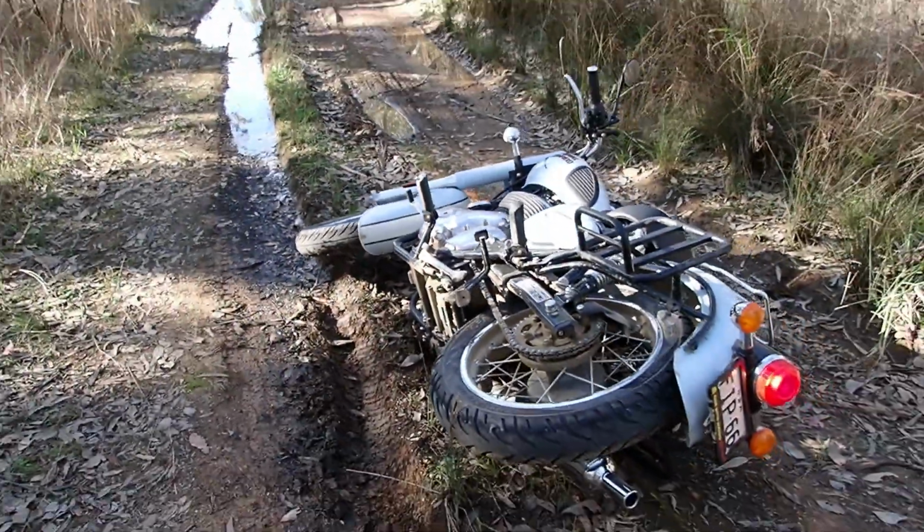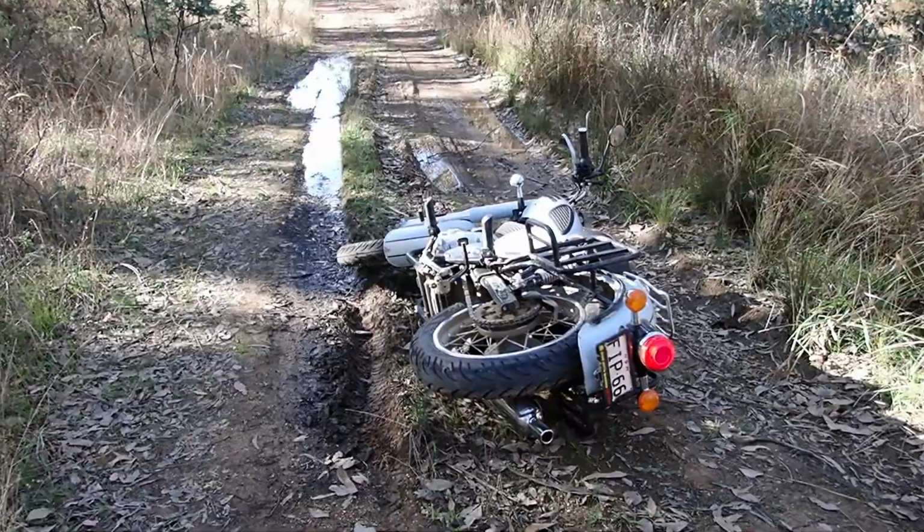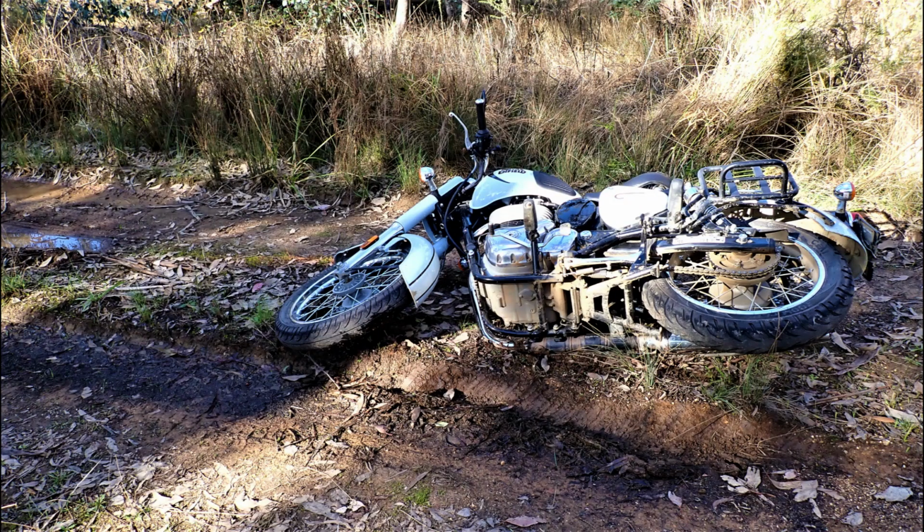I've been here heaps of times, and yesterday I just hit that little bit of a ridge, and tried to change my course as I went into it. As soon as I hit that, the bike went down. I went into the grass area to the right, or the left on this photo, and the party was over there.